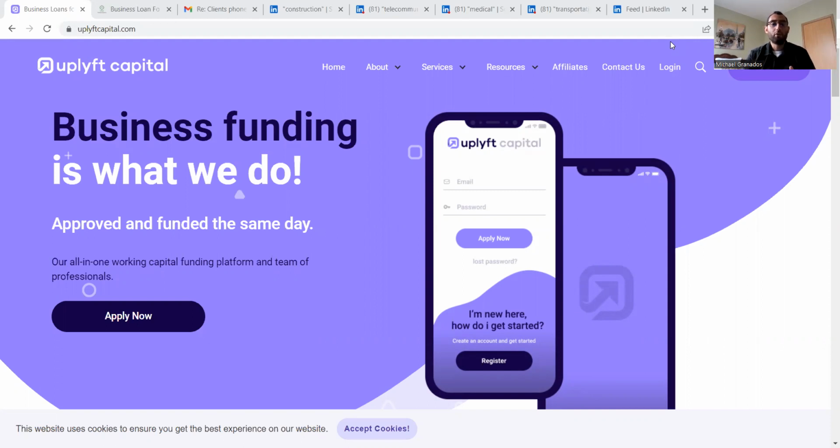Now, Uplyft Capital is a bit unique in how they operate. They function as a direct lender as well as an online marketplace. Perhaps you've heard of these types of marketplaces in other locations. So in a similar sense, that's how it can operate. And I'll be getting into the type of programs that they offer here in just a second.